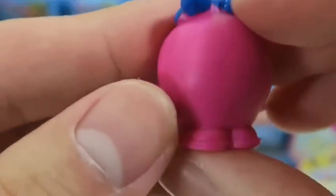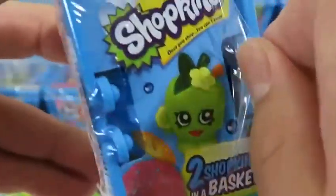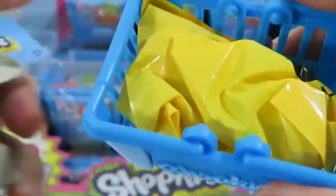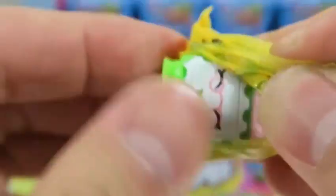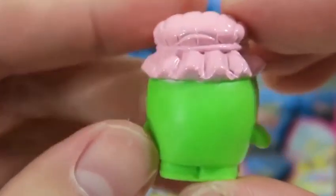This is a rare Bubbles. Let's keep riding our luck. Hopefully we get some more rares. Ooh, I've never seen this Shopkins before. This is Grand Jam. She'll be a great addition to my collection.